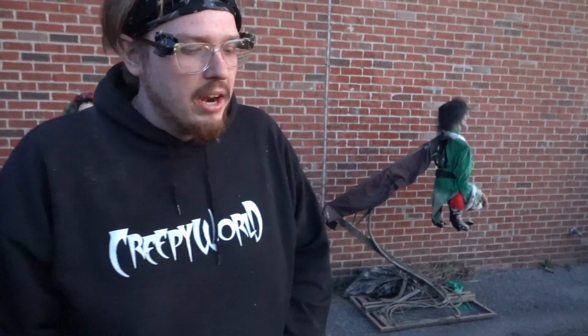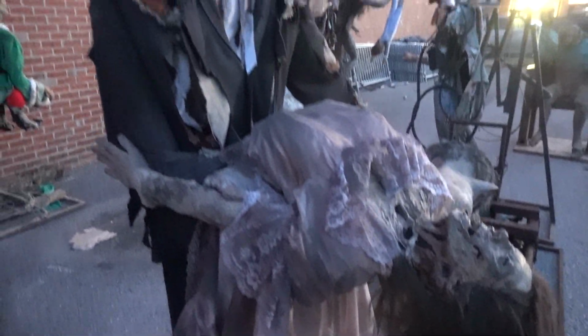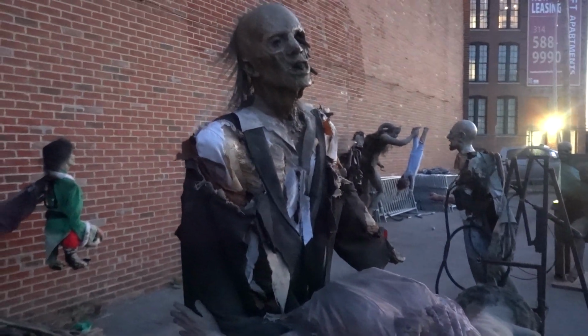What were we selling this for? I don't remember. I don't even know what to price it at because they don't make them anymore. If you want a dancing bride and groom. But the amount of movements on it, the amount of metal that's in it, and how good the props look, it's probably like $2,500. You can see the props look brand new.